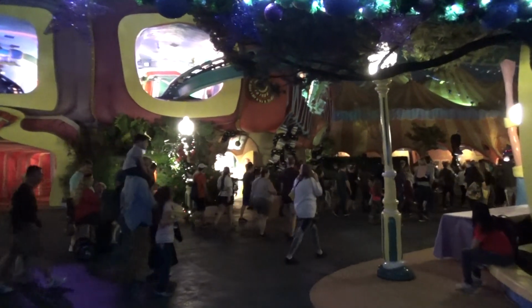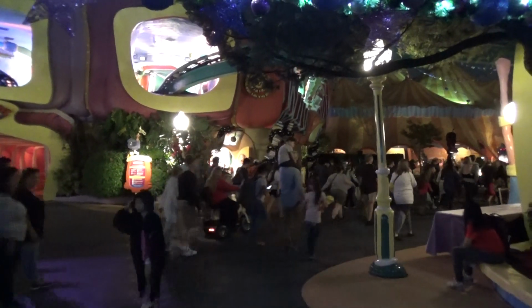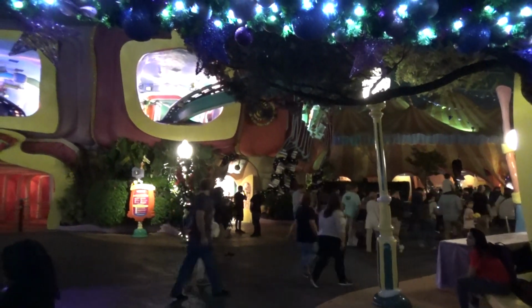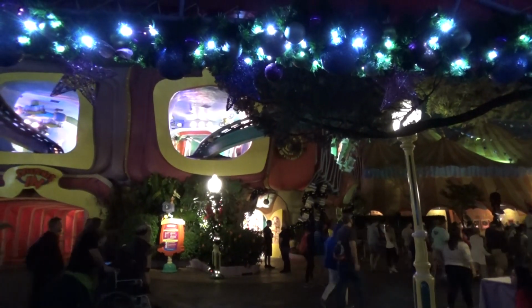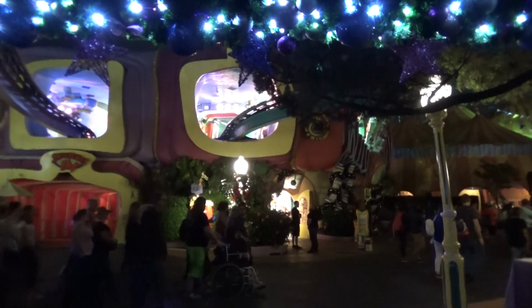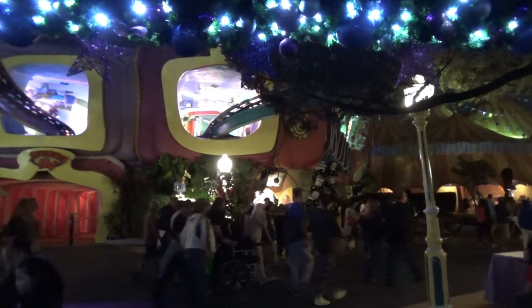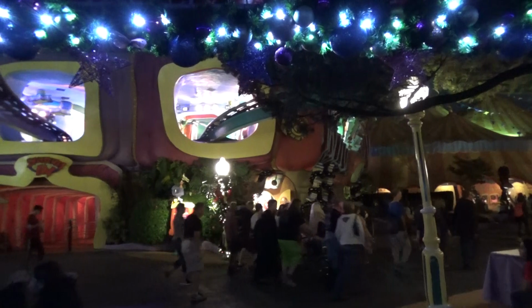And then the last thing was the Magic of Christmas at Hogwarts Castle. And there are two very different opinions here. We'll go with Molly's first, and then we'll go with mine. Molly being the big Harry Potter fan. Well, why don't we go with you? Because I agree with a lot of what you said, just not all of it. I am not a fan of their new projection show.